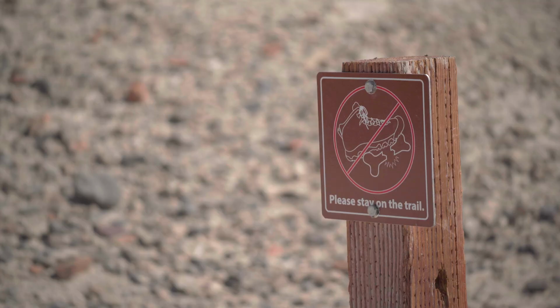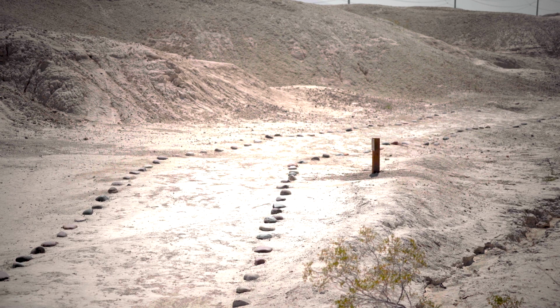Picking up fossils out here is not allowed. It's strictly prohibited. We ask that you take as many pictures as you like. We want people to be able to enjoy the park, but there is no taking of resources, digging, etc. out here.